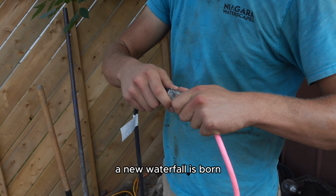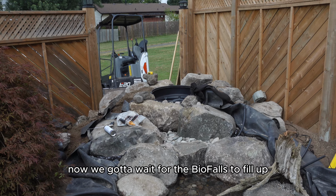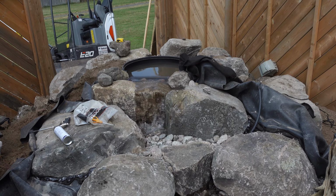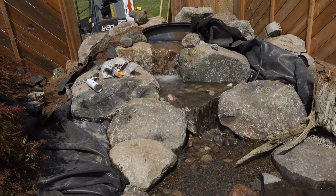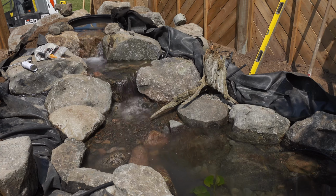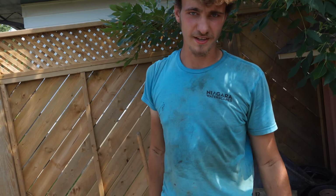A new waterfall is born, and now we gotta wait for the BioFalls to fill up. Oh baby. They look pretty incredible. Amazing.